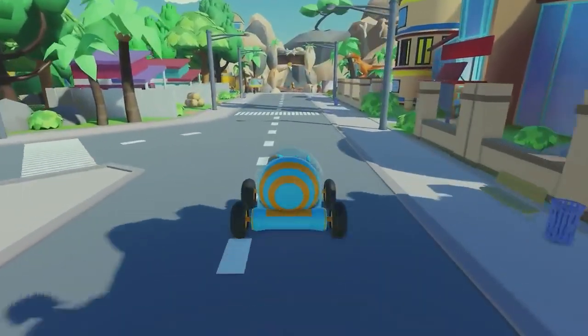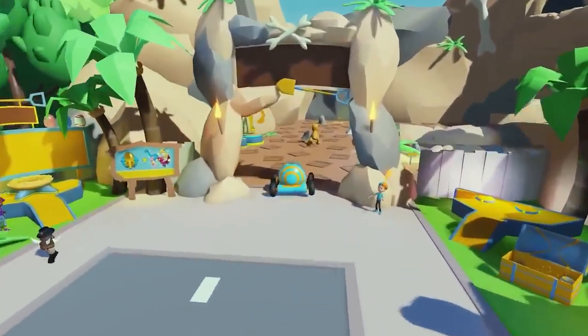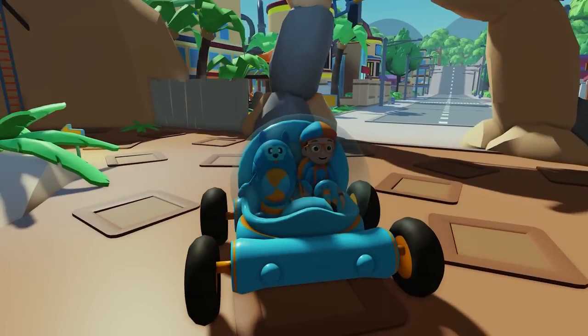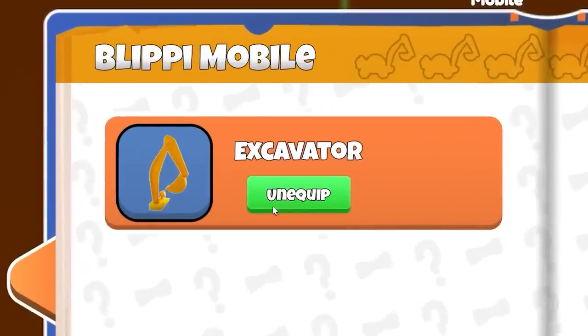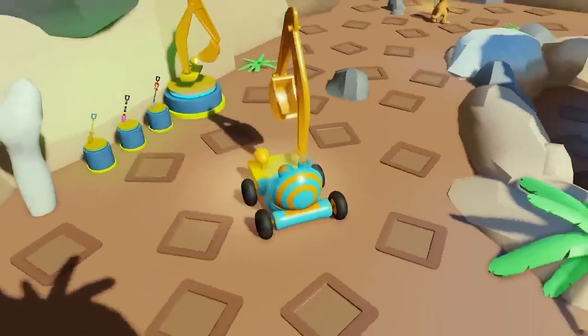Okay, straight ahead to the Dino Dig site! I can see it just up ahead. All right, we're at the Dino Dig site. I'm gonna need the excavator arm. Equipping excavator arm. Oh yeah, let's go dig for some treasure! Okay, let's dig some holes.